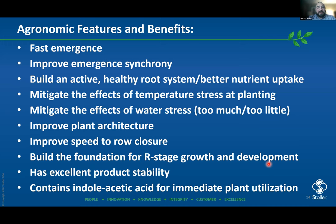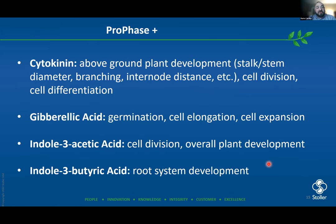And the other key benefit of this is the stability of the product in the jug. The good thing about ProPhase Plus is that if you have a jug sitting on the shelf for 2 years, you're guaranteed that whatever is on the label is going to be in the jug as well. You're not going to have degradation. And that's pretty much good.